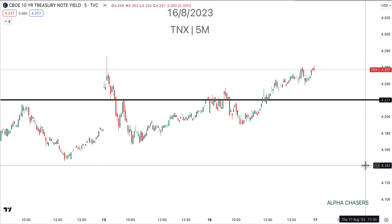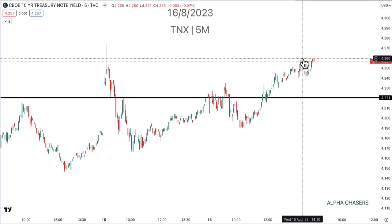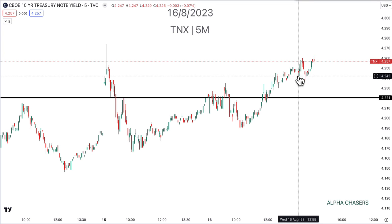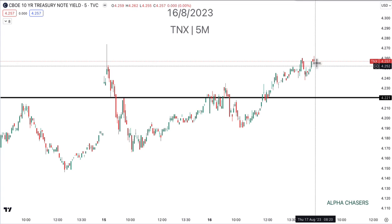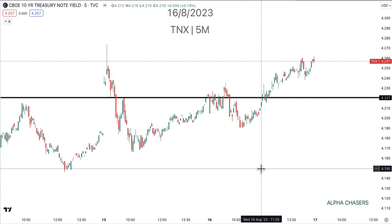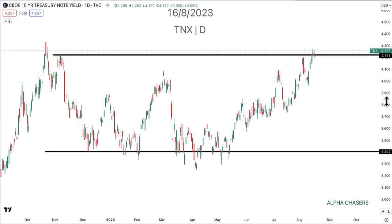Now, this is the 10-year yield, and I think this is very important. We rallied all the way up at 2 o'clock, and you can just see that move from 2 o'clock on, came back, tried to see some buying, and now we're at 4.25. We're actually over that 4.25 level. If we take a look at the 10-year yield, you're breaking out.